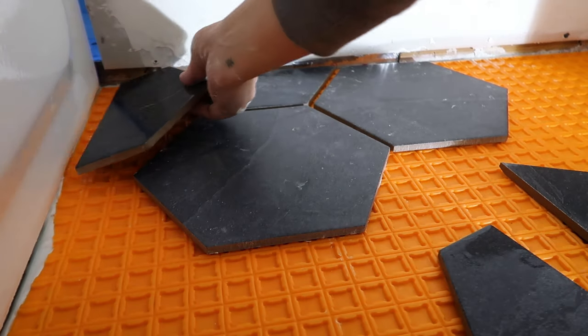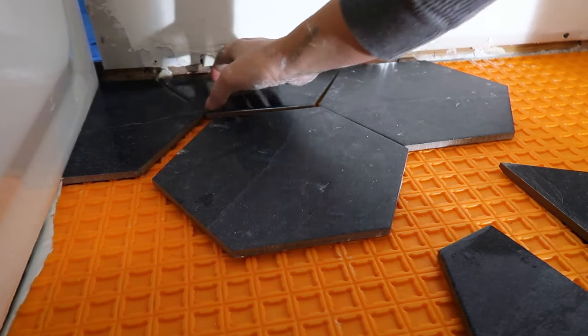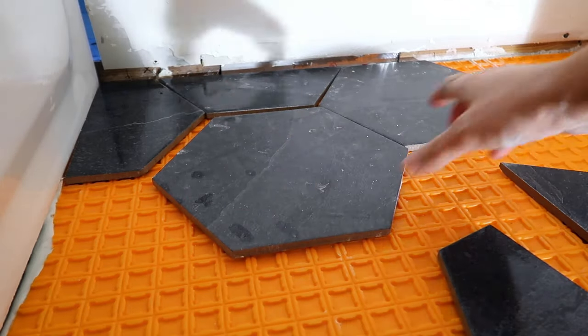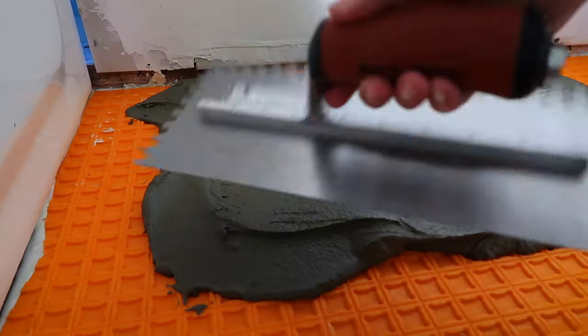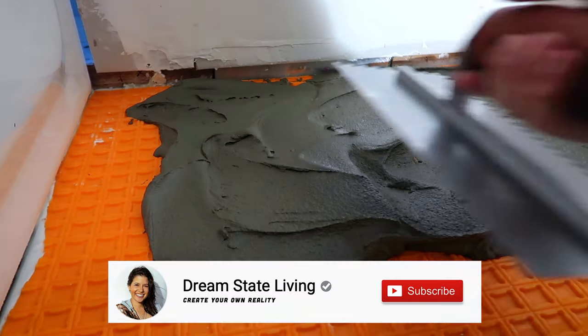Now let's see where these could fit. So if I put one of these guys here and base it off of those, then I should have the bigger pieces here, and if I get a small part, it should be behind the toilet, which wouldn't be a big deal. I'm using the quarter inch by quarter inch trowel for this.